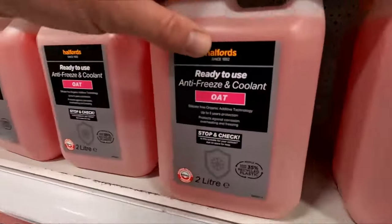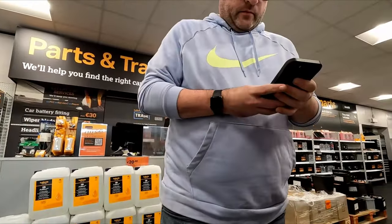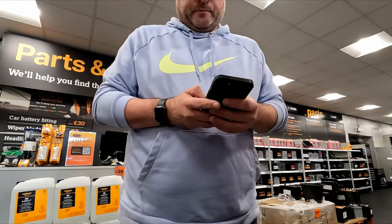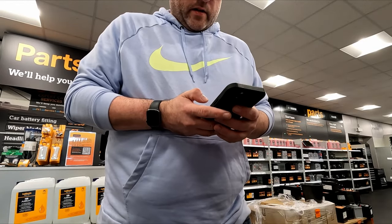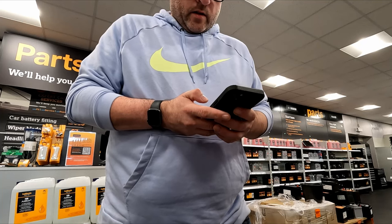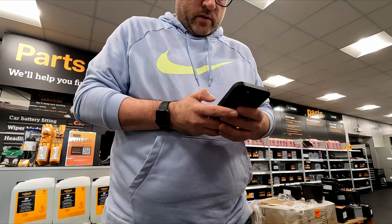Alright, I'm pretty sure this is the one that's just been rebranded, so we're just going to put it down for a second and have a little look. Make sure we're getting the right one. That's the wrap, is actually pretty handy. You can put in the make and model of your car and it'll tell you what coolant, or whatever it is you're looking for, is the one to grab.